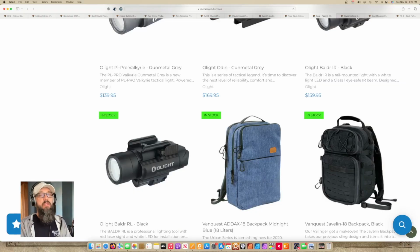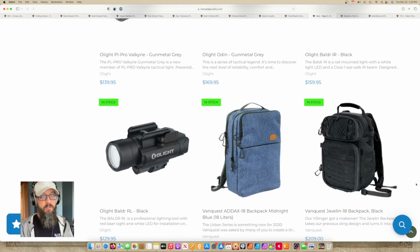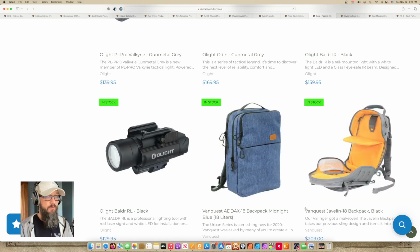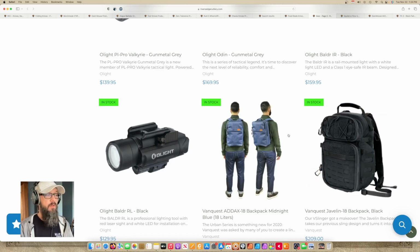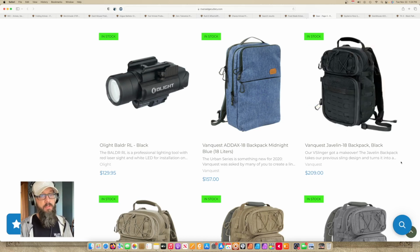Okay, we talked a lot about knives in this list, but there's also some cool EDC gear items in this range that I wouldn't hesitate to recommend that aren't knives, including this one right here, VanQuest backpacks. Very cool stuff. I would look at the VanQuest Addix 18 or Addix 25 for everyday carry, for more of a casual work-related environment or school. But if you want something more tactical, they have a lot of options as well in the Javelin or the Katara, and they look pretty cool.